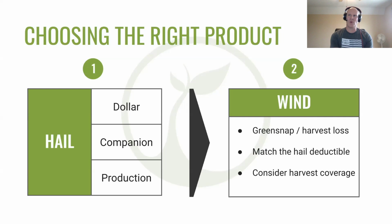Green snap is one type of damage that wind causes to corn, and it's breakage of the stalk between the brace roots and the ear. If that happens, the corn plant's dead, it's done, it's not going to produce the ear, or if it did produce an ear, it's not going to be harvestable. So then you have harvest losses.